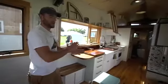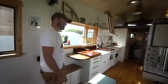I hope it stays that way. I think over time it's going to start wearing out, but we'll cross that bridge when we get there.